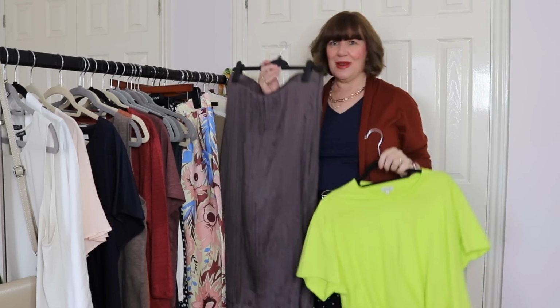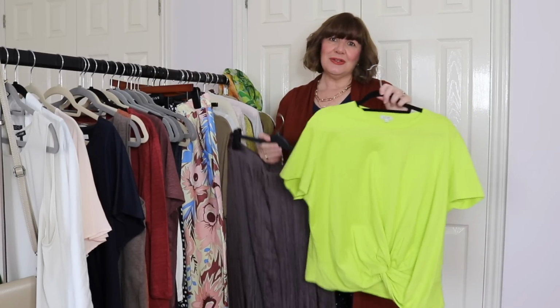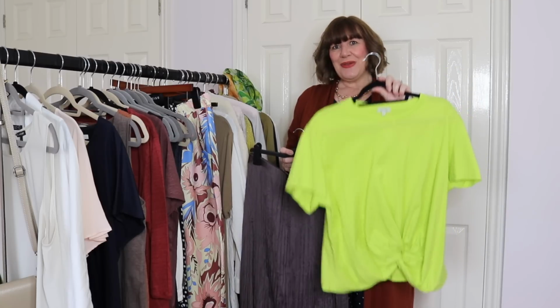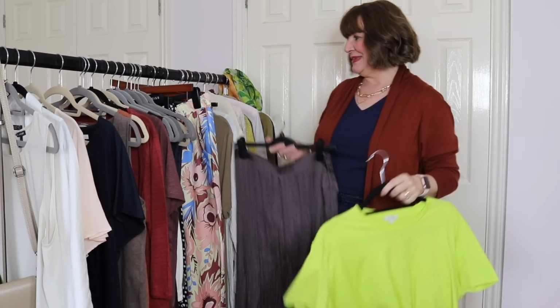I love lime green with brown. I also love it with navy. It also looks good with white and all the neutrals as well. So if it's a colour that you can wear, then you will find pops of it around this season.